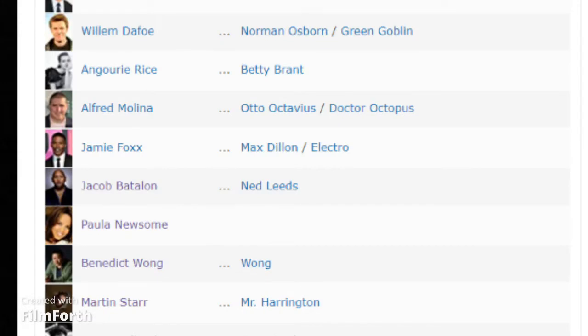It's not listed in the IMDb credits. There's only one person listed in the IMDb credits who doesn't have a character listed next to them, and it's a woman. Her name is Paula Newsome. Paula Newsome has no credit on the IMDb list. It shows all the actors who are going to be playing, and then Paula Newsome has no credit listed. Not quite sure who Paula Newsome is, but she's going to be a big bad.